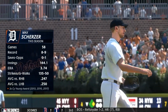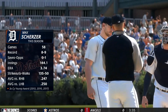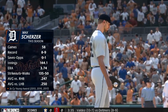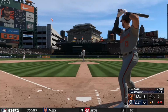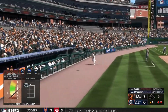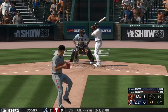Former Detroit Tiger, National Dodger, Diamondback, and I guess New York Met. Back with the Tigers now, Max Scherzer, 58 games, 8-9, a blown save, 144 innings pitched, a 3.74 ERA, 135 strikeouts, 50 walks. Trying to combine strikeouts and walks right there. But Scherzer gets Joey Gallo, pop out in foul territory right there. And there you go, snagged with the backhand from Ortiz.